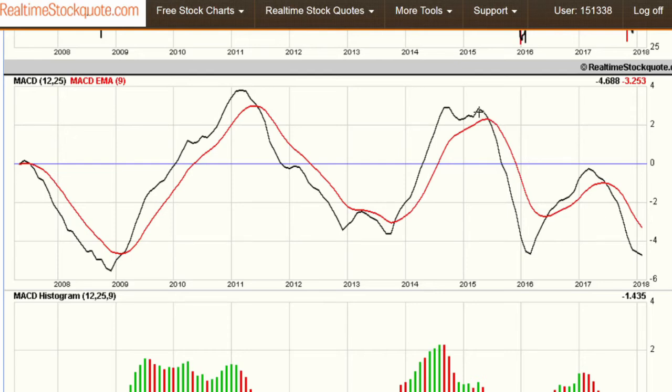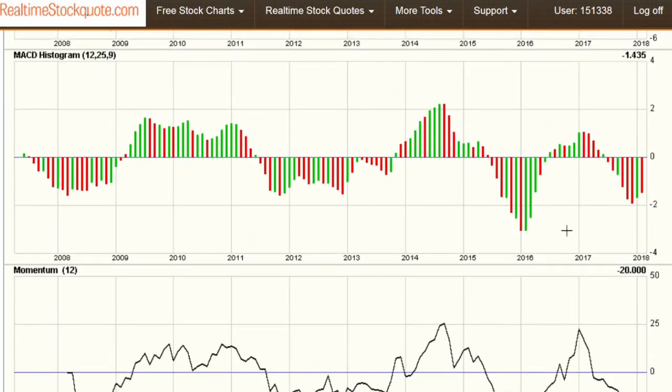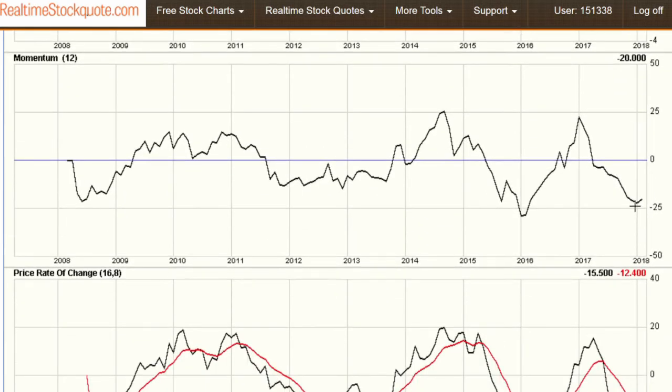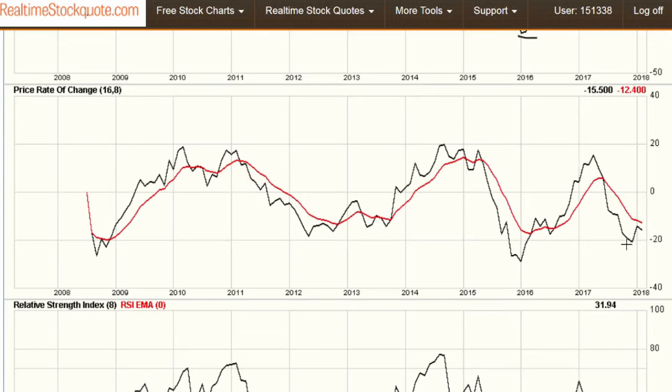But here we have it. We have your top. We have the first decline up to the midpoint, and then down to your second decline, and hopefully a consolidation here, and then the move up. And here you see the histogram. As I said before, I'd like to see a slightly higher second bottom than the initial. Down into the momentum indicator. This is slightly higher than this bottom here, but it still qualifies in my mind, as well as the price rate of change. Same sort of thing here, just slightly higher.